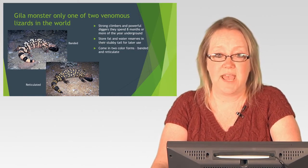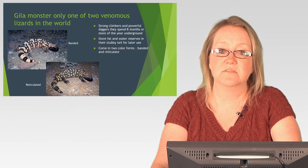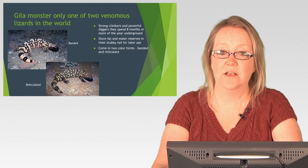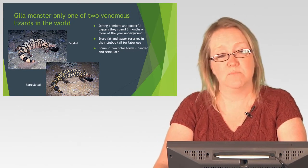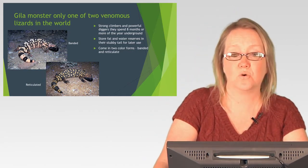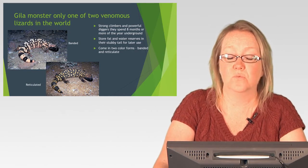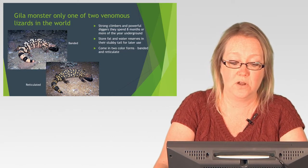If you look at their tails, they have these very fat, stubby-looking tails. This species of lizard is able to store fat and water in its tail. So when it's time to go underground, you may see Gila monsters with very, very fat tails, and they store fat and water in those tails, which allows them to use the water and nutrients for the entire time that they're in their burrow.